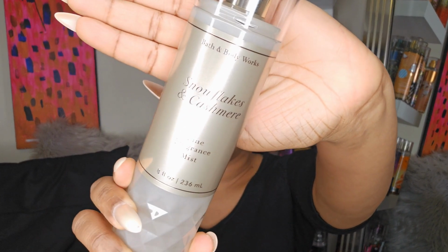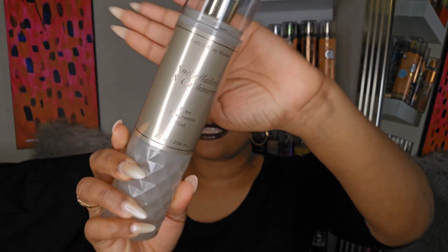Okay, so for my Bath and Body Works Divas, you know I'm gonna get you first. Starting out with my fine fragrance mist, I had to throw in Snowflakes and Cashmere because you guys know I love this fragrance. I am in love with that caramel woods note. So this has vanilla cashmere, of course, cashmere, okay? It also has caramel woods and then frosted clementine. You get a lot of the woody, but you definitely get vanilla and a little splash of citrus. It's not doing too much. It's just enough for me, but baby, the caramel woods, I am in love.